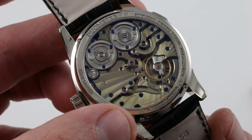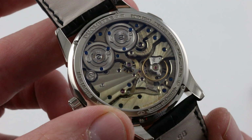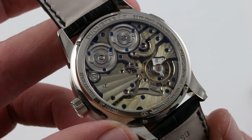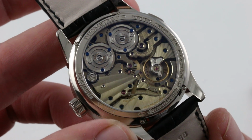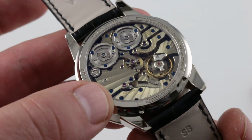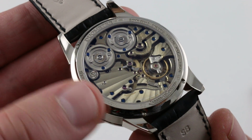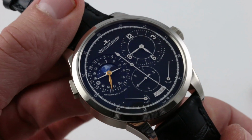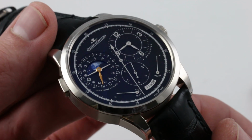Free sprung, beats away at 21,600 vibrations per hour. Very, very accurate. Again, it doesn't have a COSC certificate, but trust me, from my own experience, these watches can run 1 second or better per day. This is as good as it gets. And the movement is also open, deep, and voluminous, so it's a pleasure for the eyes. And the finish is the upper echelon of what Jaeger-LeCoultre offers. Up there with the Master Grand Tradition watches, the Duomètre, a distinctive signature line for the company from Le Sentier.